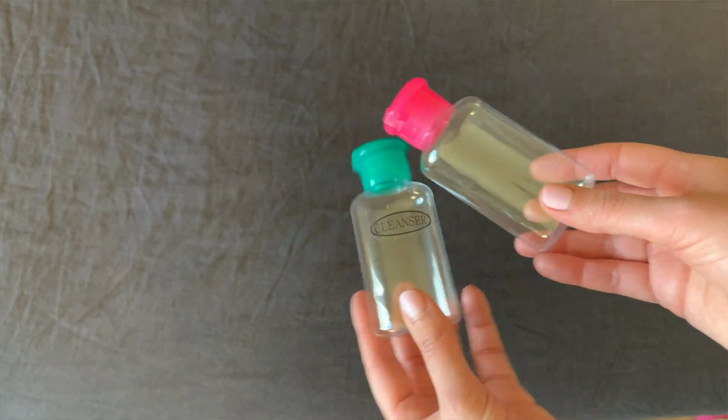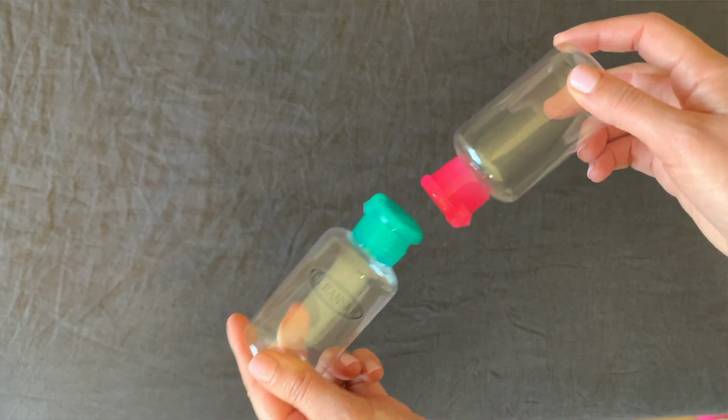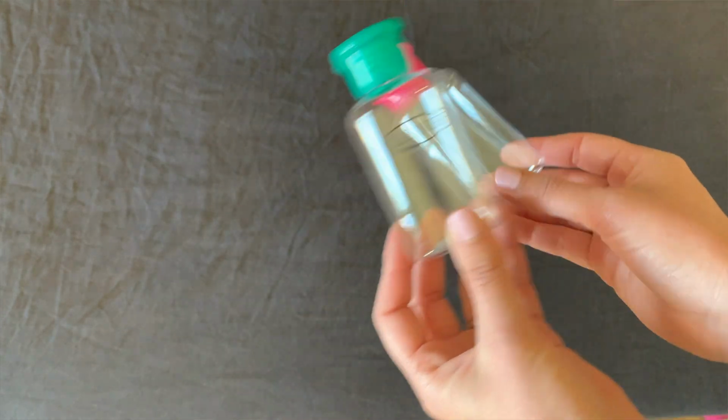Then item number 2 is my 2-step cleanser system. So one of these holds my oil cleanser to take off my sunscreen and makeup at the end of the day, and then the other one holds just my regular facial cleanser that I use morning and night.